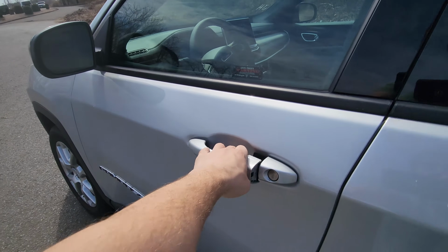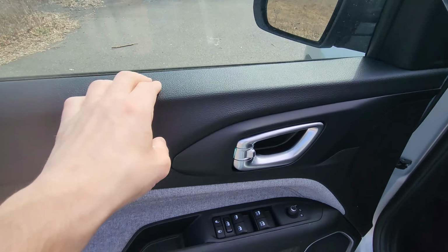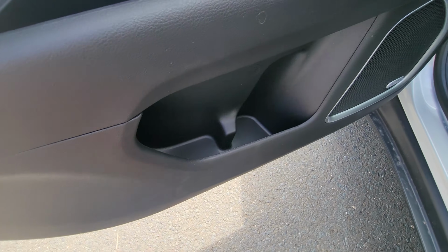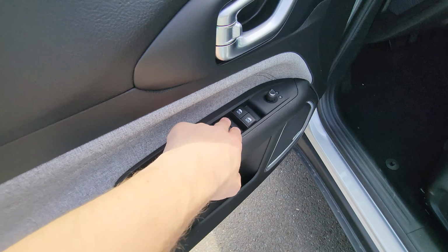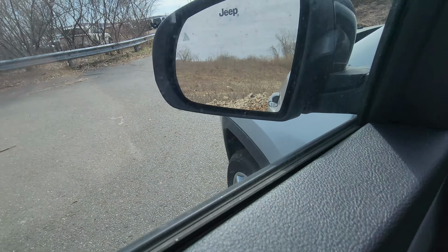Open up the front of this Jeep Compass, it's pretty much the same as the rear. Instead, you get soft touch plastic up here, this nice material, the same as the rear, storage for cup holders, hard touch down there, speaker grill, 2 one-touch power windows, but these are actually not. You have to hold these down to hold these up, and the front mirrors are actually heated.